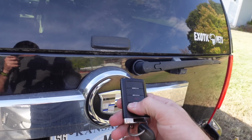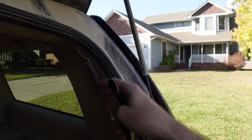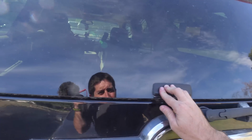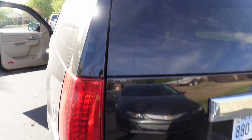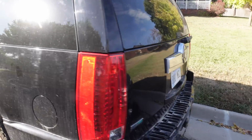Let's see if the glass opens. Well, that works. I also noticed the defrost is broken. Of course it is. I know that can actually be repaired, so close that guy. Yesterday the rear hatch opened, but the motor that runs it was stuck, and today it doesn't open at all. So I don't know what's going on with that, but we can't open the rear hatch anymore.